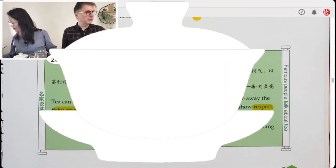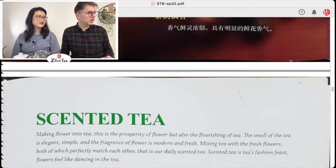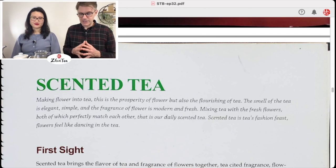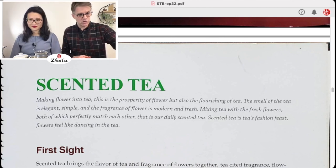Next week, come on back for episode 33. Let me just show you what's coming up here. We're going to get into our last category, scented tea, in the Chinese character. So that's going to wrap up that section. And after that, this is 32, 33, only three more episodes after that. So it is going to be epic.